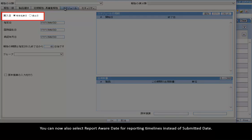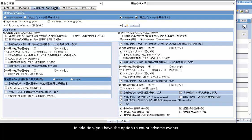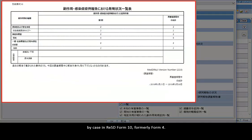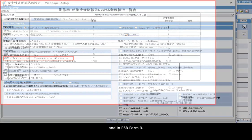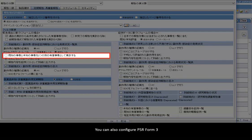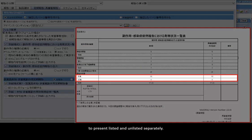You can also select Report Aware Date for reporting timelines instead of submitted date. In addition, you have the option to count adverse events by case in RESD Form 10, formerly Form 4, and in PSR Form 3. You can also configure PSR Form 3 to present listed and unlisted events separately.